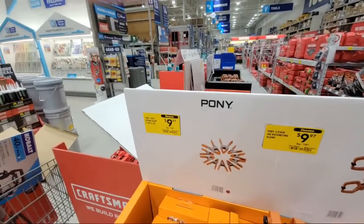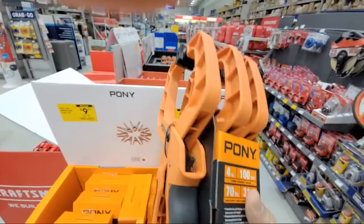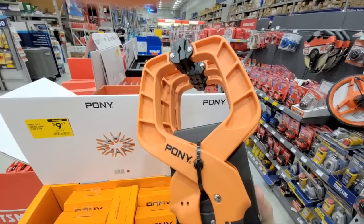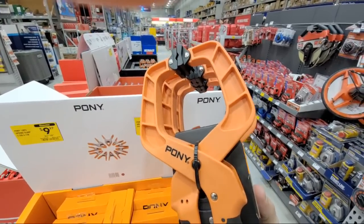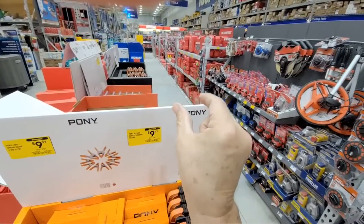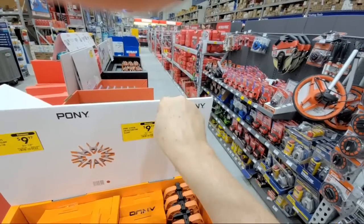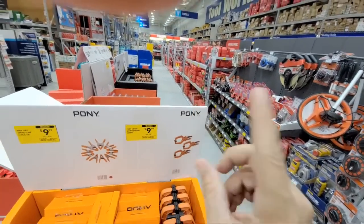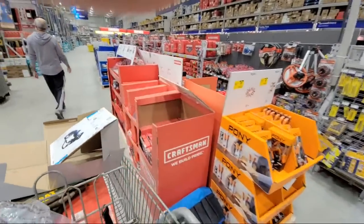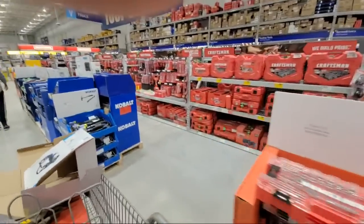Now, it says on here 70 pounds of clamping pressure. To me, these aren't really all that great for cabinetry work when you're trying to clamp 2 cabinets side by side, because 70 pounds is not enough strength to hold them together and keep your 2 cabinets from slipping when you run that screw through the wood. Running a screw through the wood is a very strange little thing that happens with wood, and you really have to have that wood held tightly together, or the two edges are going to slip from each other.